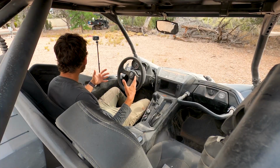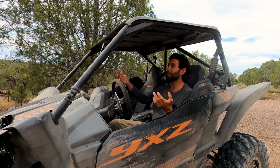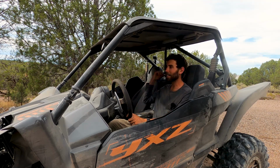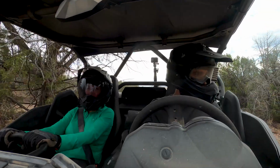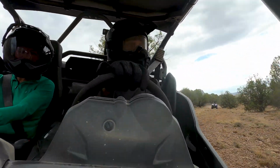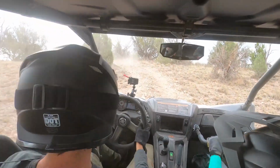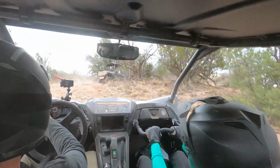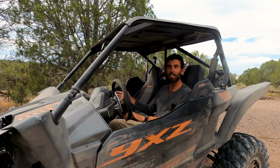The YXZ's price point definitely makes it attractive, but of course, this is the side-by-side industry, so you could throw on a bunch of options. They've got spare mounts, you can get the windshield, you can get mud covers for the wheels, you can get different wheels and tires. It's all about what you want and how much you want to spend when it comes to side-by-sides. But in terms of driving dynamics, I really enjoyed getting a chance to check out the YXZ. In the tighter stuff, it was perfect here at Gunsite.